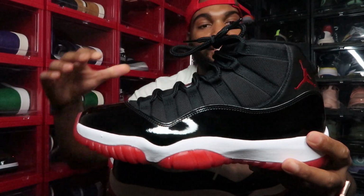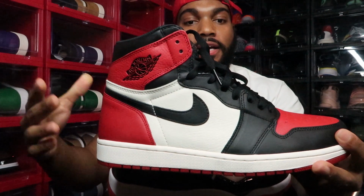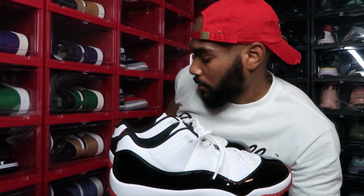So as I showed you all for like the 5th time, my 11s, I just love this cut. I love this cut, even with my ones. Even with my ones, I just love the cut, y'all. I honestly do have 1, 2, 3 low top ones. I'm not too big on low ones, but it really has to smack me in the face. And the 3 I have actually did smack me in the face.